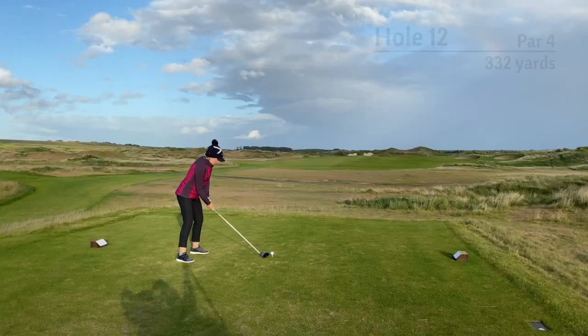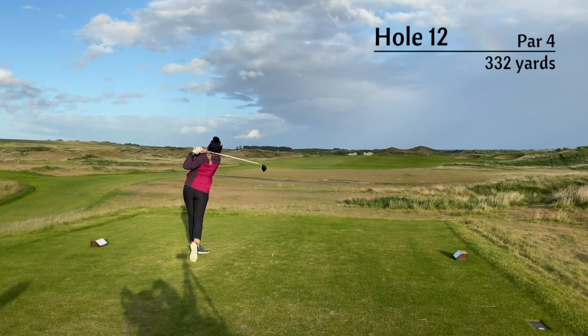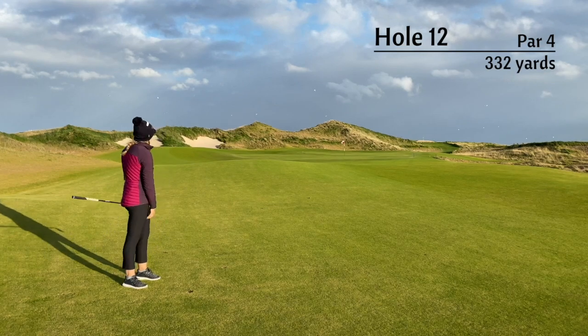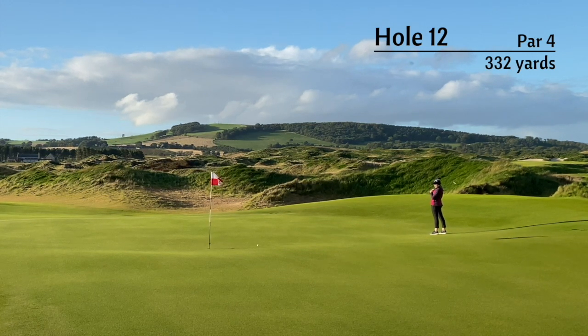Dumbarnie is located on the north shore of Largo Bay, just outside Leven. It's about a 2-hour drive from Glasgow, an hour and a half from Edinburgh, and it's 10 miles from the Mecca of golf, St Andrews. If you are planning a golf trip to Fife, this course is a must play.